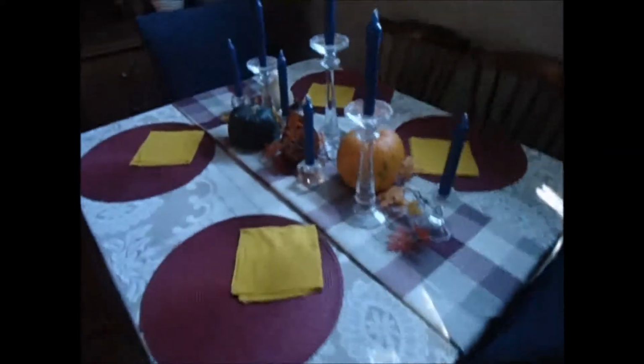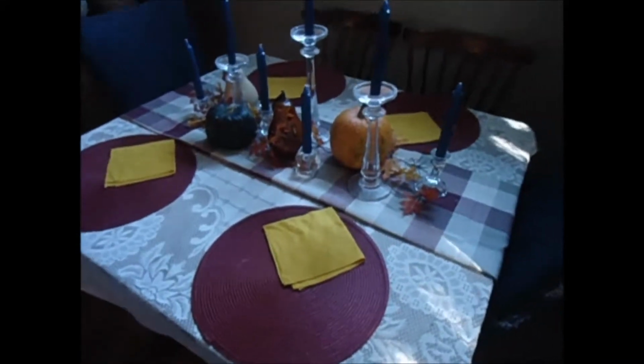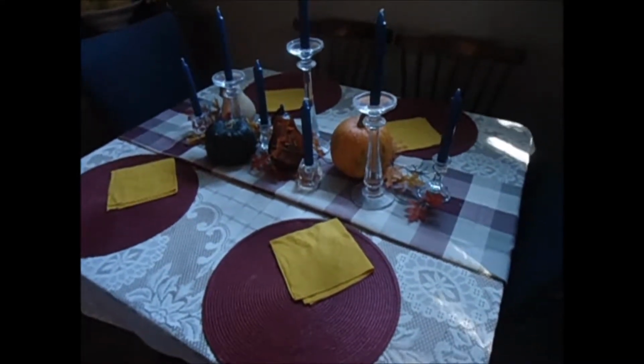Like this really cool wine carafe, and then I put my cork next to them, and a lovely candle. It smells like ginger. And a cute little pumpkin that I got from Goodwill. And then this is one of my favorites, my table runner.